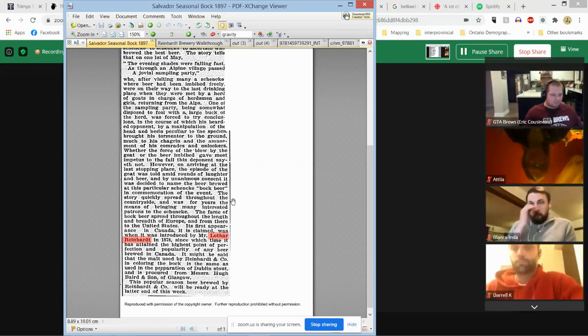Its first appearance in Canada, it is claimed, was when it was introduced by Lothar Reinhardt in 1878, since which time it has attained the highest point of perfection and popularity of any beer brewed in Canada. It might be said that the malt used by Reinhardt and Company in coloring the Bock is the same as used in the preparation of Dublin Stout, and is procured from Messrs. Hugh Baird and Son of Glasgow.